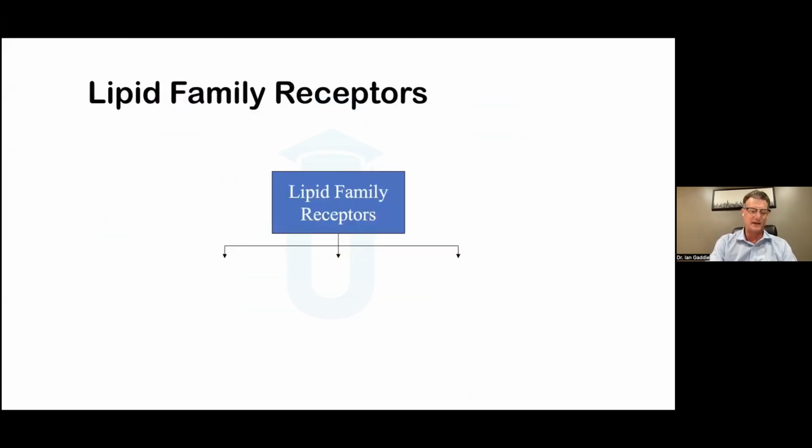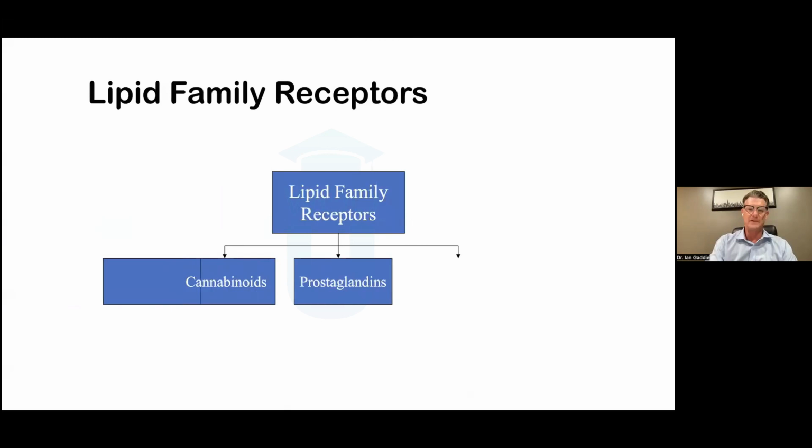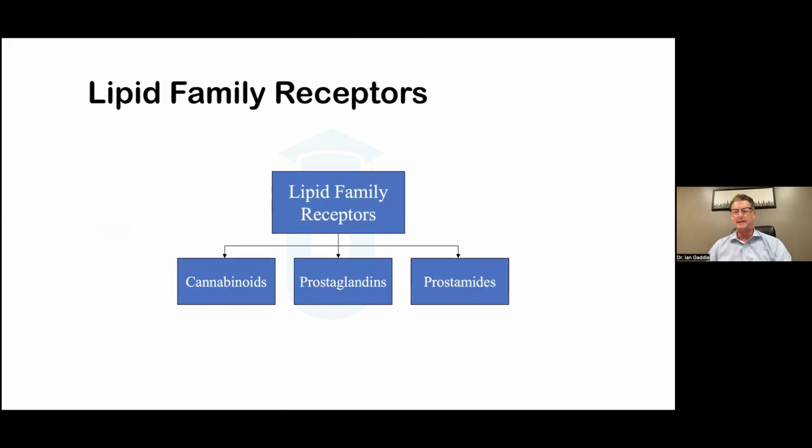So let's talk about a couple of medication classes that are really important. The first we'll talk about are the prostaglandins, and as you can see, they're part of the lipid family of receptors in the eye. That includes the cannabinoid receptor class, prostaglandins, and then prostamides. And bimatoprost or Lumigan is technically a prostaglandin in class, but its chemical designation is that of a prostamide.